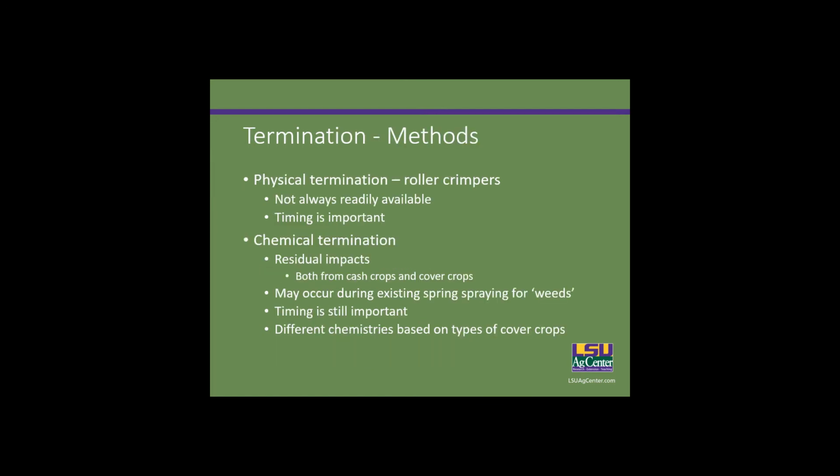The next one is termination, and this is, again, how are you going to terminate that cover crop? You can use physical termination using a roller or crimper. These can be very beneficial because they're not an additional cost each year for purchasing the chemicals, but they're not always readily available. Not many people have a roller crimper just laying around that they can utilize, and timing is very important. You want to get to those cover crops at the point where breaking that stem and the movement of nutrients throughout that plant is at its optimum. So you do have to time it right, but that's true for all termination methods, really.